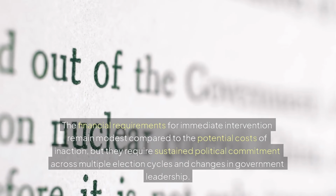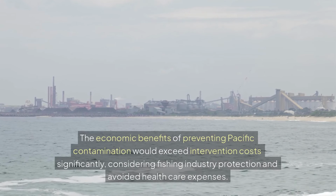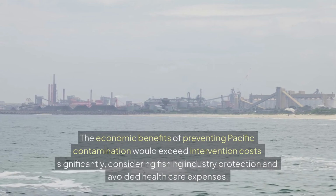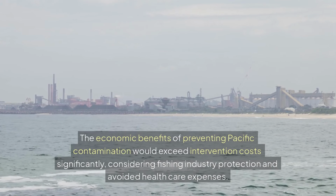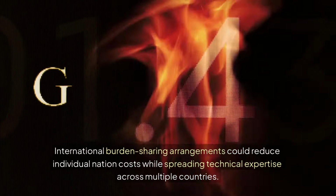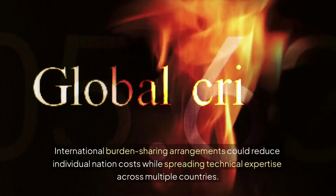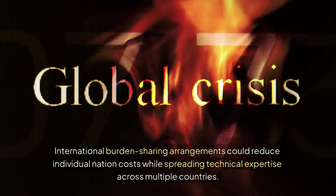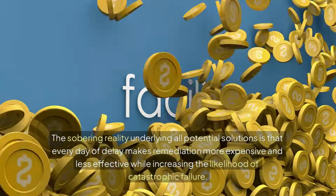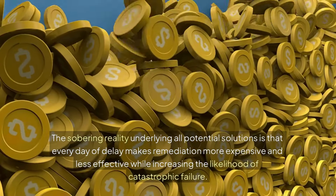The economic benefits of preventing Pacific contamination would exceed intervention costs significantly, considering fishing industry protection and avoided healthcare expenses. International burden-sharing arrangements could reduce individual nation costs while spreading technical expertise across multiple countries. The sobering reality underlying all potential solutions is that every day of delay makes remediation more expensive and less effective while increasing the likelihood of catastrophic failure.